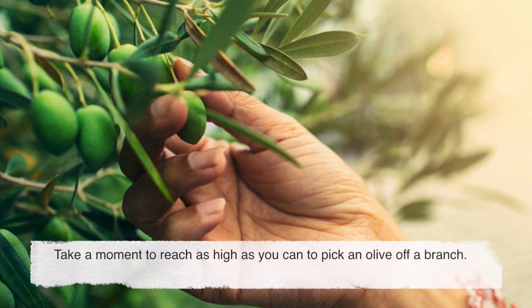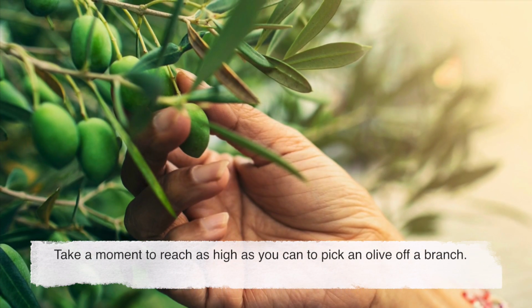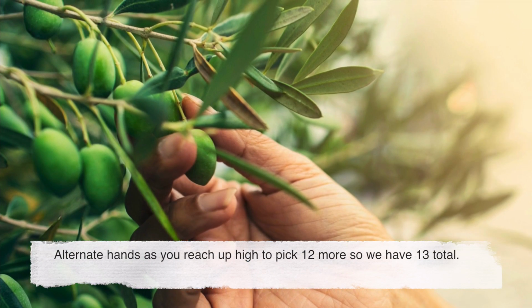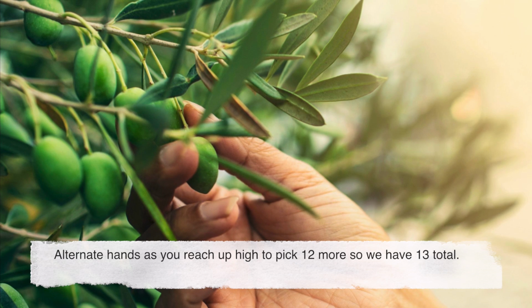Take a moment to reach as high as you can to pick an olive off a branch. Alternate hands as you reach up high to pick 12 more, so we have 13 total.